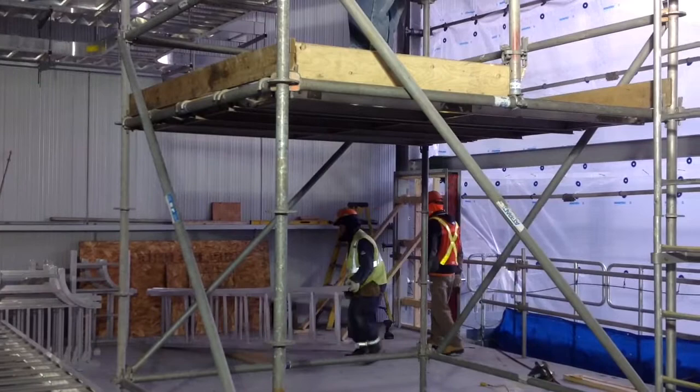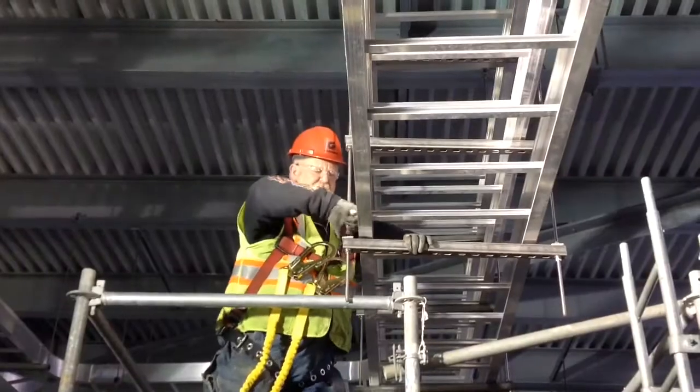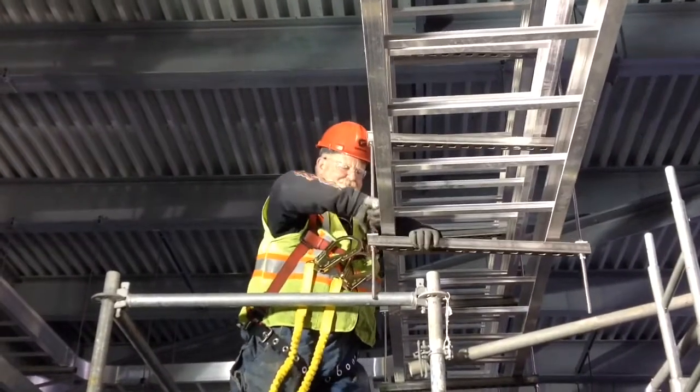We manufacture what we call a trapeze hanger, and we hang it off a threaded rod and strut, and that supports the tray. And once those hangers get installed, the next phase is to start installing tray and completing that system and clamping it down and getting it ready for cable to be pulled in.